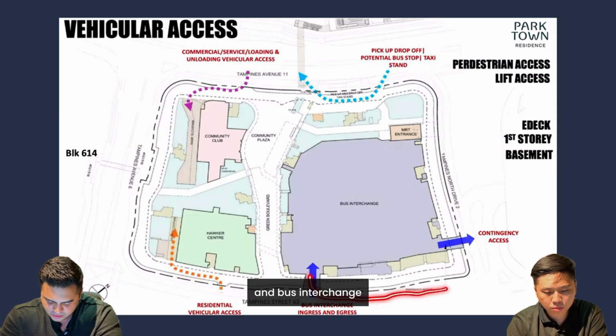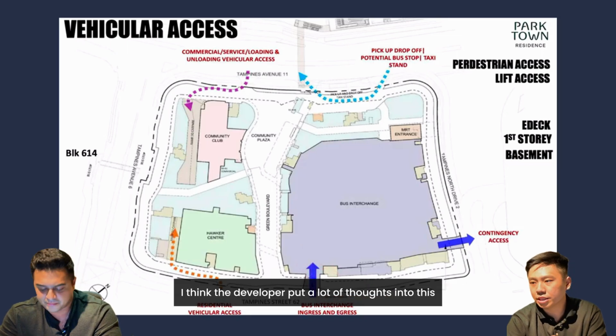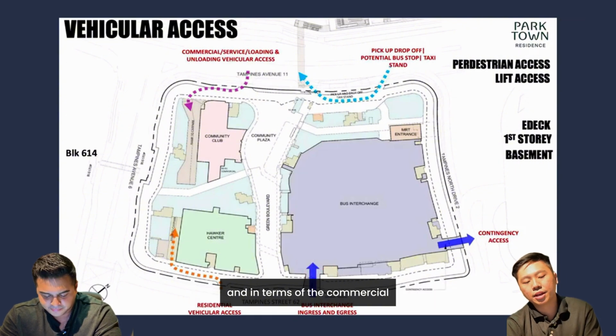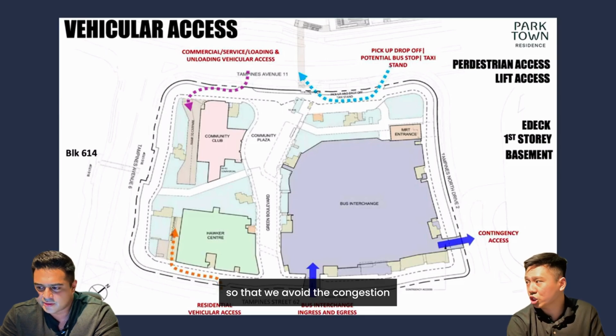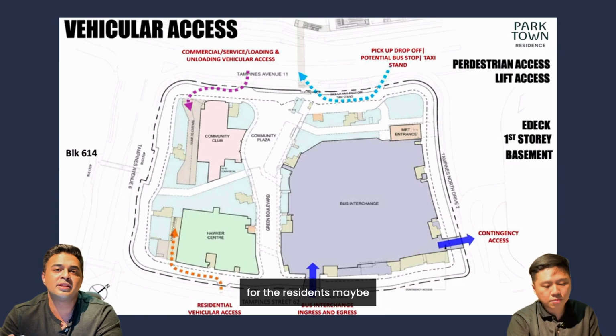And the bus interchange, this is where the buses will enter for the interchange. I think the developer put a lot of thought into this to make sure that the residential and the commercial do not mix together. Correct, so that we avoid congestion. At least it shows a little more exclusivity for the residents maybe.